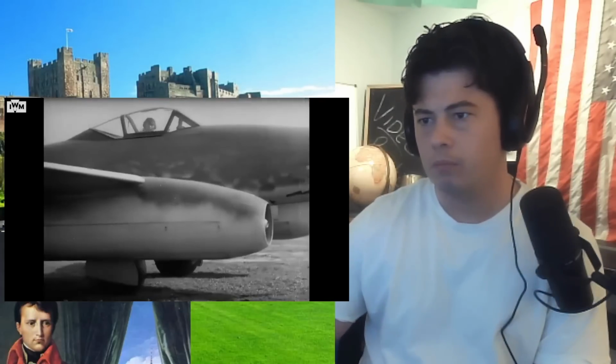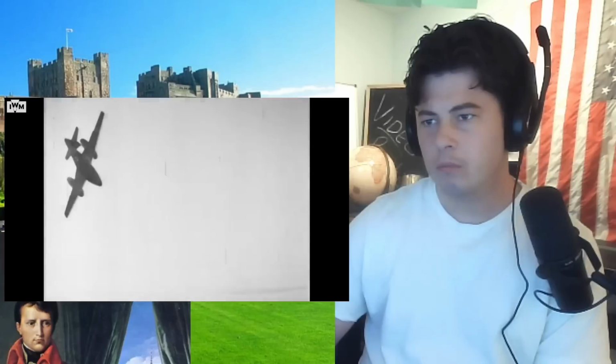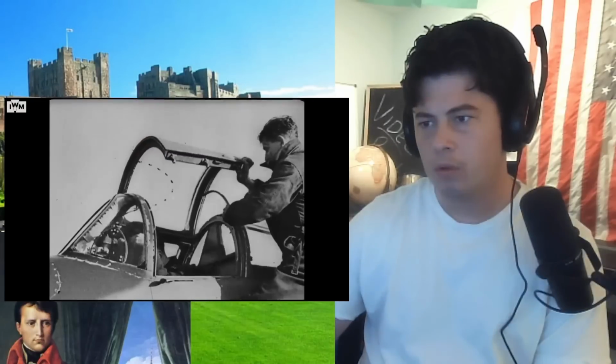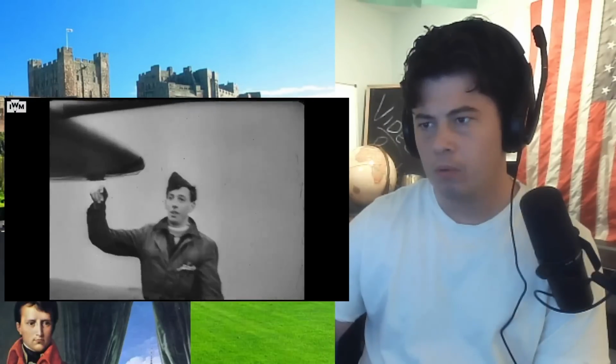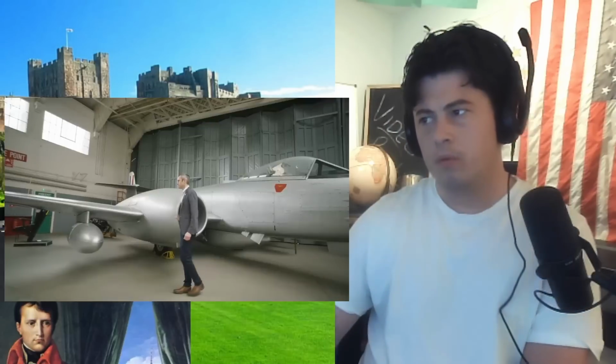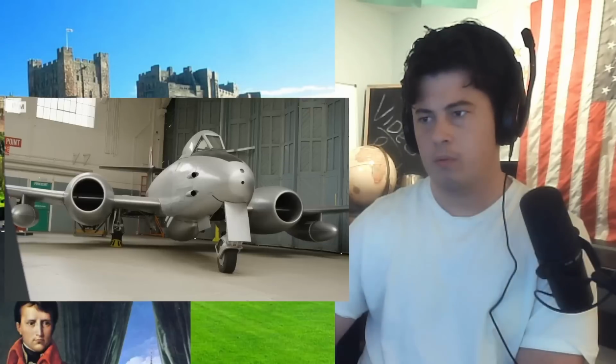In 1942, the Germans' first operational jet fighter, the Messerschmitt 262, took to the air. And just a few months later, on the 5th of March 1943, the British followed suit with the Gloster Meteor. Interestingly, flying exactly 7 years to the day after another famous British type, the Spitfire.